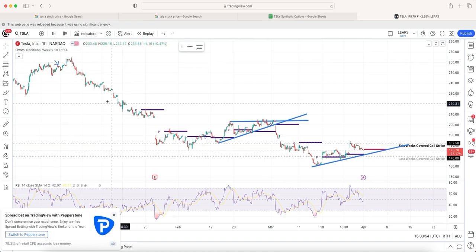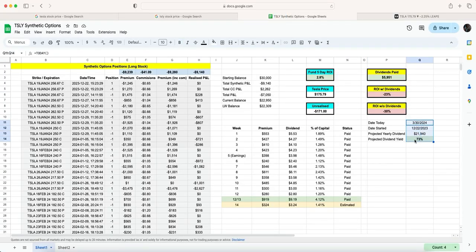One good time here. This was all pretty much bad. This was a good time. This was a good time. And we're currently in a couple of weeks of good times as well. So again, more bad than good. But overall, you can see how we're still collecting cash. We still got a high dividend yield with a high volatile stock.